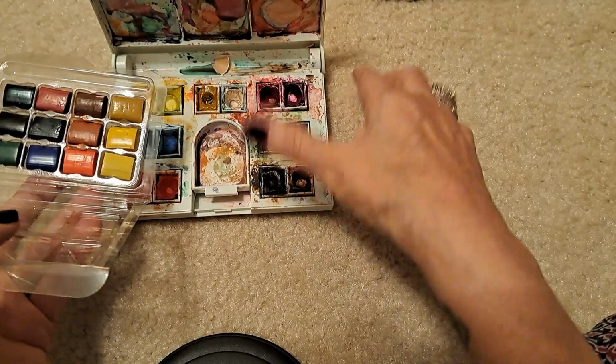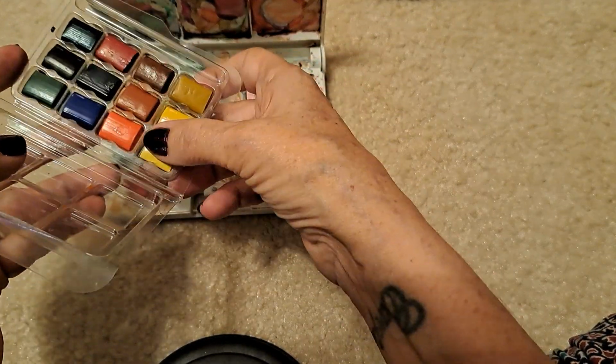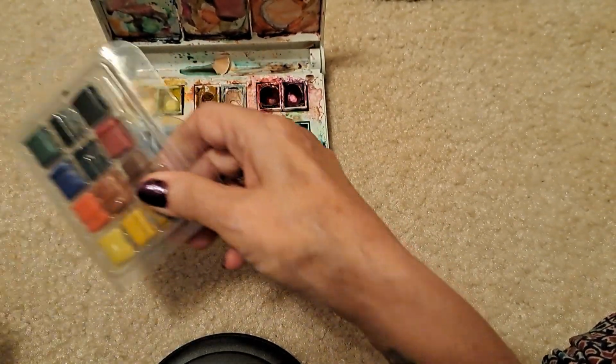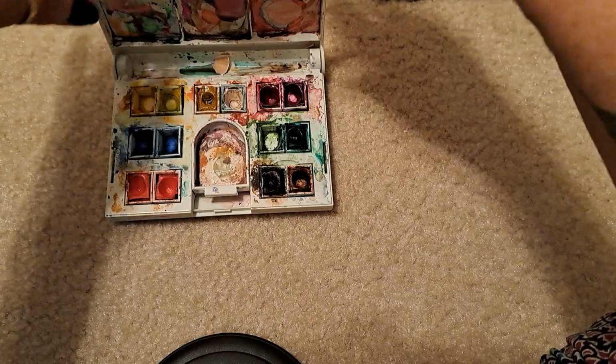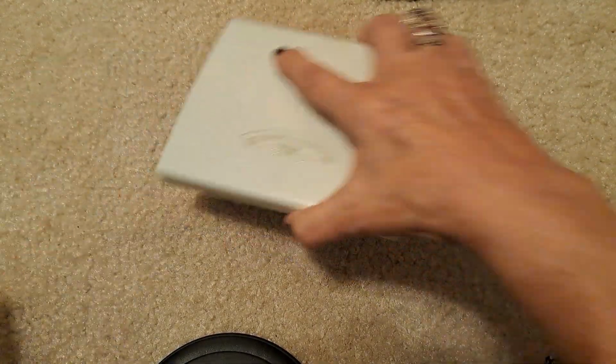So, I don't know. Maybe I will do another video trying them out because I kind of don't feel like it right now. But I just wanted to show you that I got those. So that was fun. And that was $1.99. So if those are Winsor and Newton paints, then that will have been a great deal.